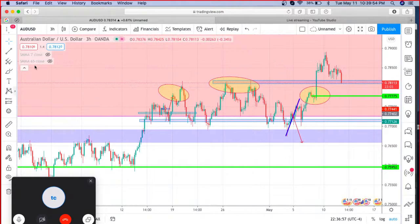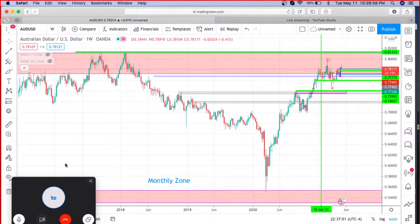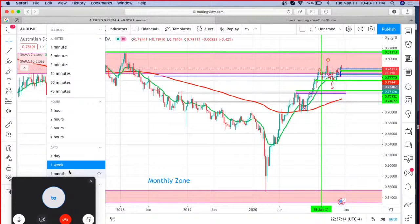But let's go to the top down analysis, because I've been looking at this pair for a very, very long time, and I knew what I was looking for. So let's actually look at it and break it down from the highest time frame and give you my entire thoughts.